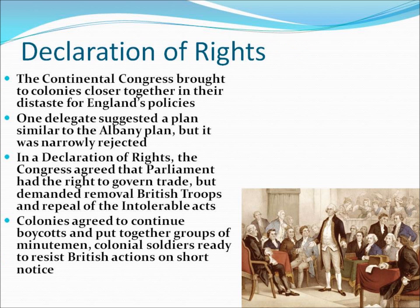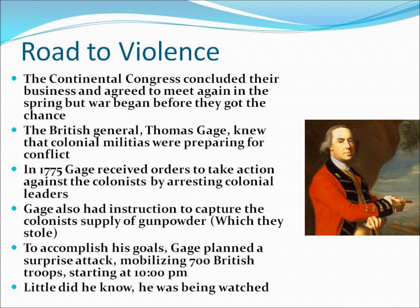During the Continental Congress, a plan was put forward similar to Ben Franklin's Albany Plan, but was rejected. This time it was a much closer margin, however. A Declaration of Rights was formed. Congress agreed that Parliament had the right to govern trade, but demanded the removal of British troops and the repeal of the Intolerable Acts. Colonies agreed to continue boycotts and put together groups of Minutemen, colonial soldiers ready to resist British action. The Continental Congress agreed to meet again in the spring before returning to their homes.